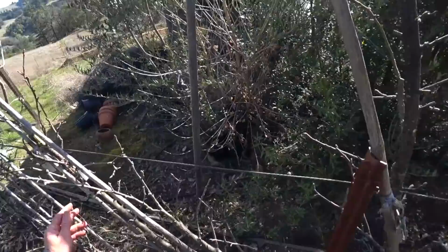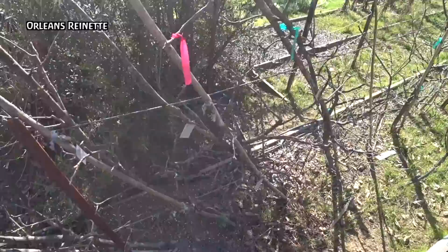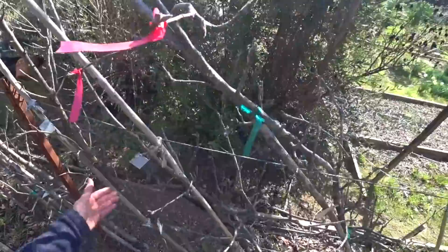And then up here at the top is Orleans Raynette, which just won't grow, but it does have some flowering buds on it this year, so hopefully we'll get some. I've never tried that apple, but it's very famous and I'm very interested. This is Peace Garden. Again, I could easily graft over Peace Garden and not cry about it. It's just kind of a boring apple.